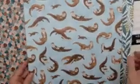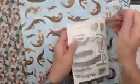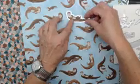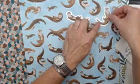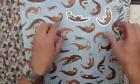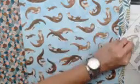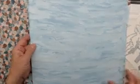Here are our otters. I believe this may be where we're going to be able to start using some of our dies and die cut images, in case you didn't really want to, maybe you're like, I don't know if I really want to stamp and color those. You can die cut some of these instead. So just think about that. You can grab your dies right off of there and die cut the images for the easiest cards in the world. This I love. I love the blue marble.